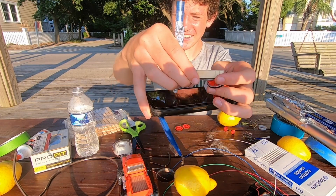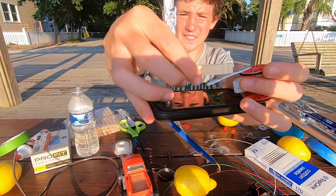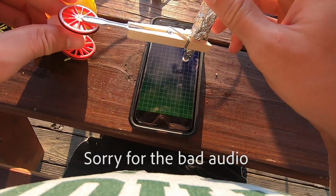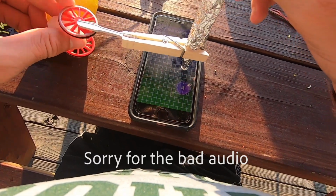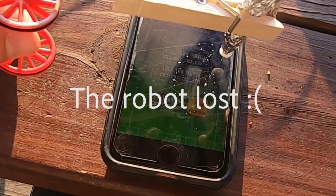I really didn't think I was gonna do it. But I'm just gonna put it like this, and then spin it, and it'll hopefully get every corner of the screen. You'll see. Okay guys, so here's the robot's first test sort of. So it spins like this. Bruh.